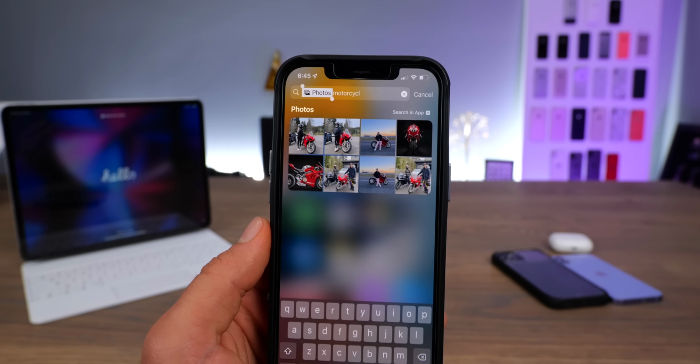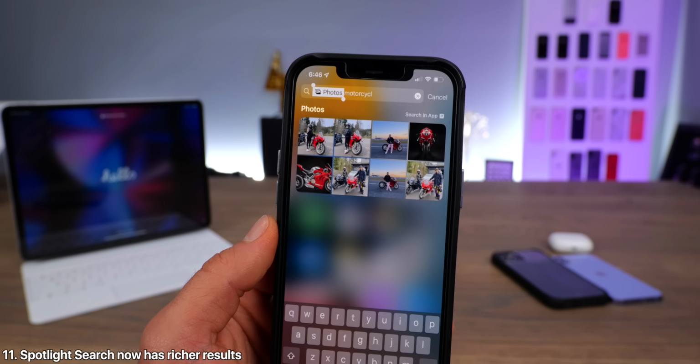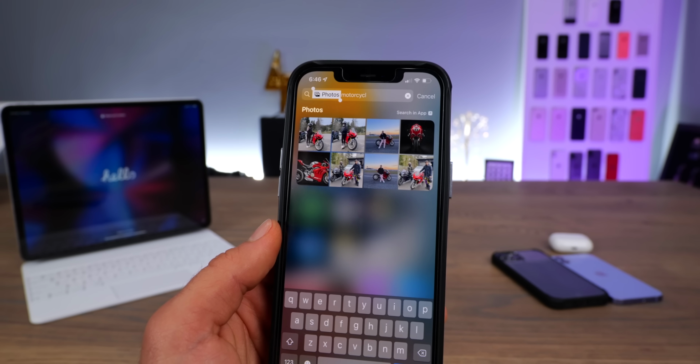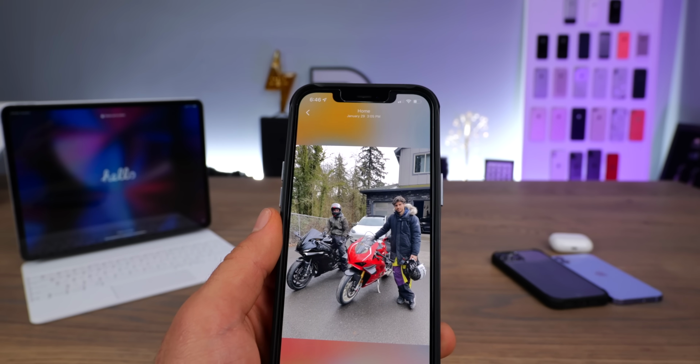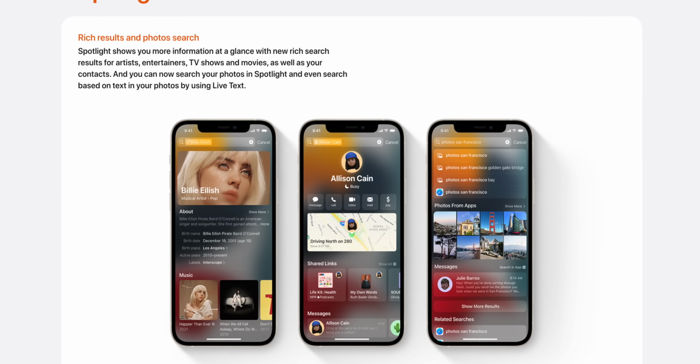Well done, Apple. And Spotlight Search has been revamped and upgraded. So now it can find items, links, text from various different apps all in one place, such as messages or photos. For example, motorcycle was able to bring up many and very relevant animals, locations, better than ever before.